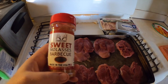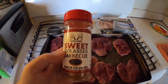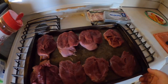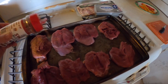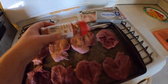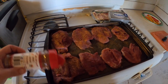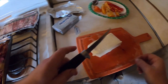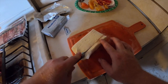All right, guys, next, because I like to keep it kinda on the sweet side, I'm gonna use some of Crooked Ben's Sweet Molasses Barbecue. I think that's gonna be a really good change up. I usually use McCormick chicken seasoning. That actually works very good too, but just generously sprinkle it all over the inside of your butterfly breast, just like that. All right, next I'm gonna slice some cream cheese here.